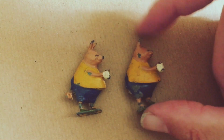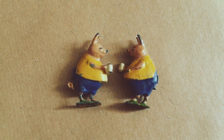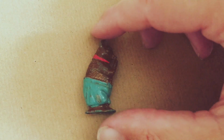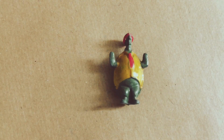So another couple of duplicates there. A couple of little piggies. And he's having a nice cup of Cadbury's cocoa by the looks of it. As long as he's happy. There we go. Not sure what this is, a squirrel or a bear or something. A bear, I think. With trousers on. A little tortoise. Again, this is all part of the Cococubs collection from Cadbury's.